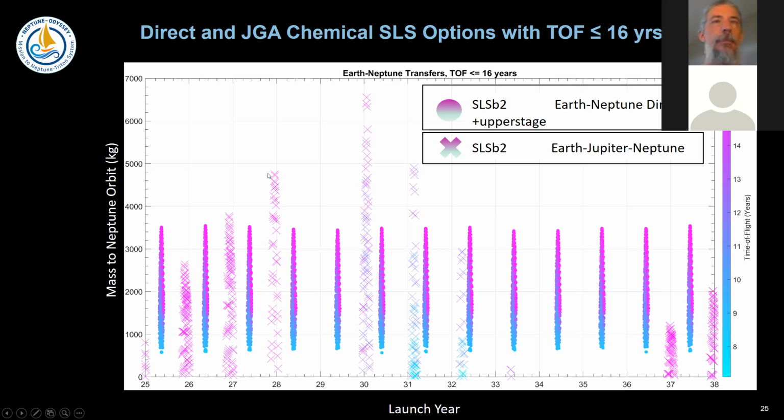The crosses are the options with Earth, Jupiter, Neptune, and SLS Block 2, and in that case, you don't even need the Centaur upper stage. So even without the Centaur upper stage, you can easily get the same amount of mass. Here's our point design. Our point design was something a bit less. Ever so slightly, you can see it's the worst case scenario, it's the least mass, even though they're all kind of the same. But it's by a little way the least mass that's delivered for any of the years after the Jupiter gravity assist goes away.